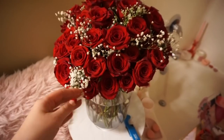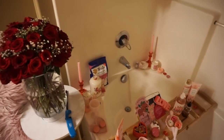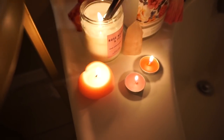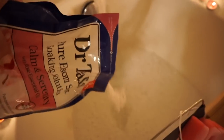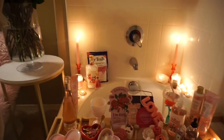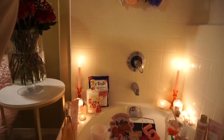So, of course, these girls are invited to the rose bath theme. And I'm gonna go ahead and run the bubble bath, light all these candles. It's gonna be so peaceful. This is already just the best bath ever, and I haven't even dived in yet.